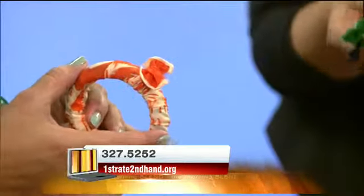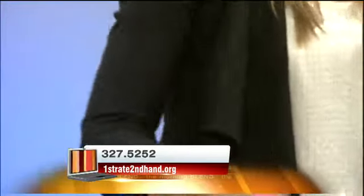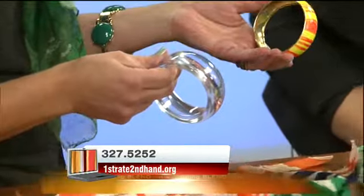This is such a cute idea because then they can take it home with them, wear it to school, and do something super cute and easy. And with these, you're just using thrift store bangles. Every thrift store has these for like $1.